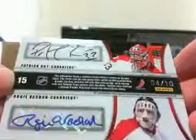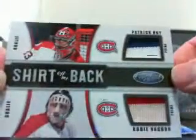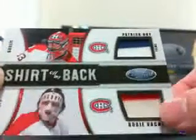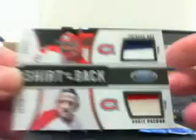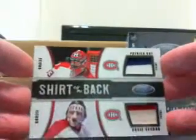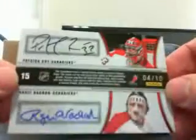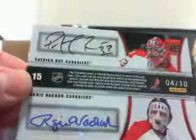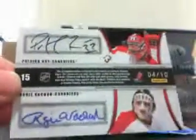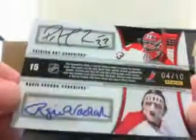Wow. And on the other side, guys, you get a game-used prime patch from both players. 4 out of 10. Check out the old-school patch there. That might be our case hit right there, guys. Shirt off the back, dual. Okay, so there we go. 4 out of 10 for the Montreal Canadiens, and Derek just left, so he just missed it. Had to go to work. Okay. So that might be our case hit. Hopefully we get something else, but I would have to guess that's a case hit so far.